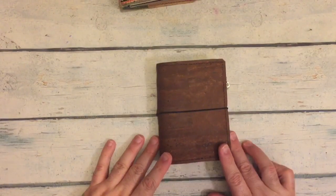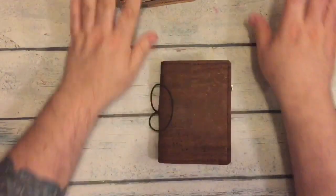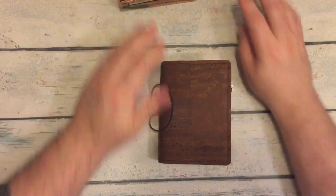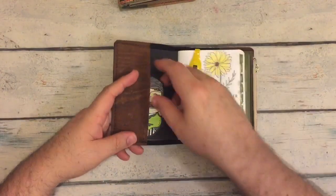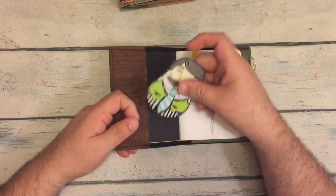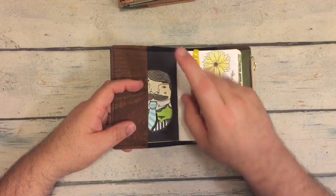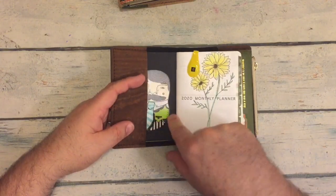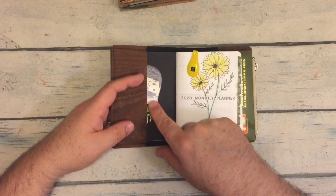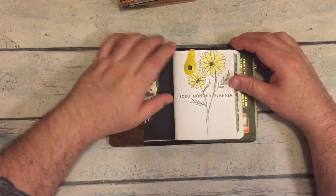And then the last notebook that we have here is my passport. I have it set up very similar to the other two. I have got this little guy. I can't remember where he's from. It might be from one of those scrapbooking things. I've had him forever. So many people have this little dude. Probably like 2013 or 14 maybe? I don't know. Long time ago.